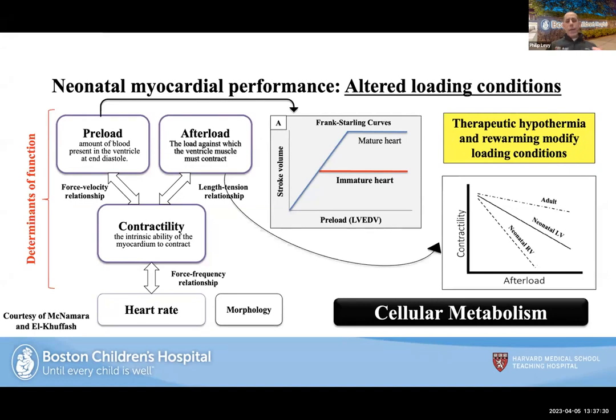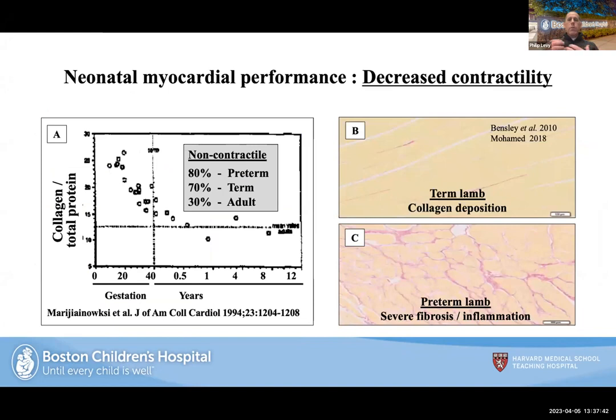So it's fascinating that both the treatment and the way to get out of the treatment can alter how the heart responds to what's coming in, how much we can get out, and how the heart can squeeze. And we've learned also over time from nice animal studies that the younger you're born and the more exposure you have to different disease states, the decreased ability for the heart to contract, which promotes diastolic dysfunction. So you can see on figure A, there's a higher collagen to total protein ratio based on gestation.